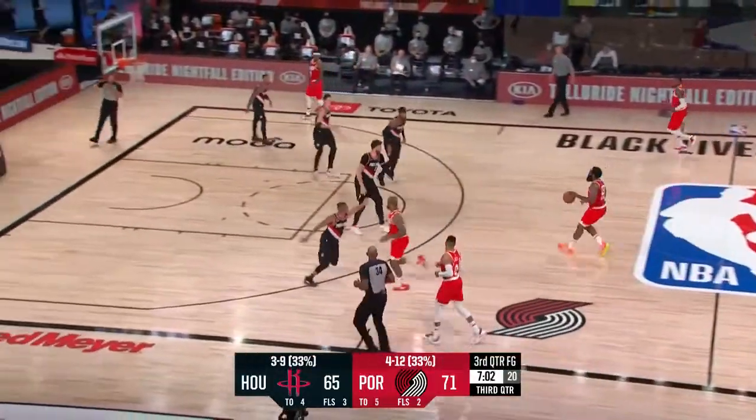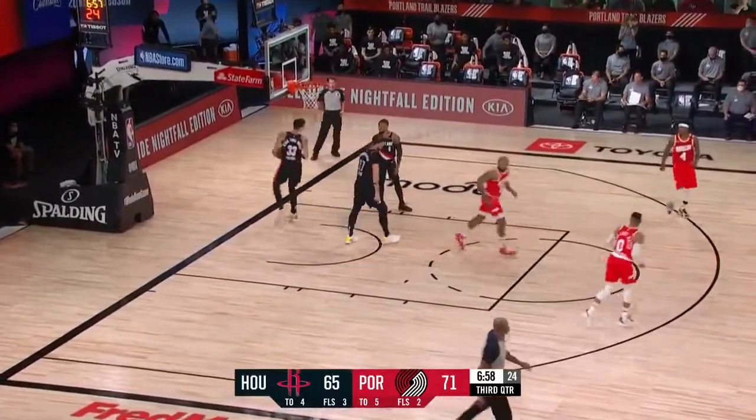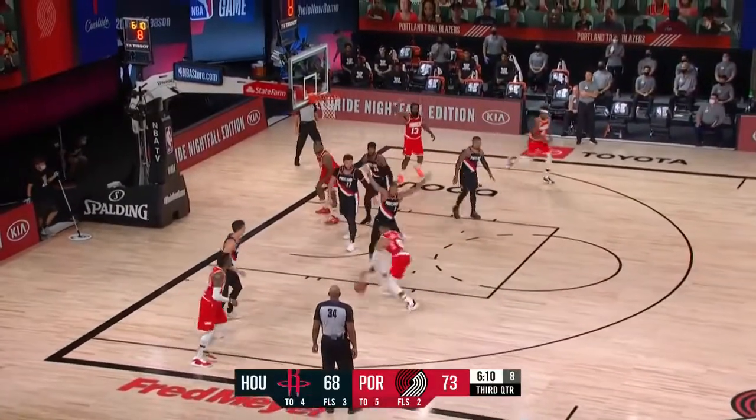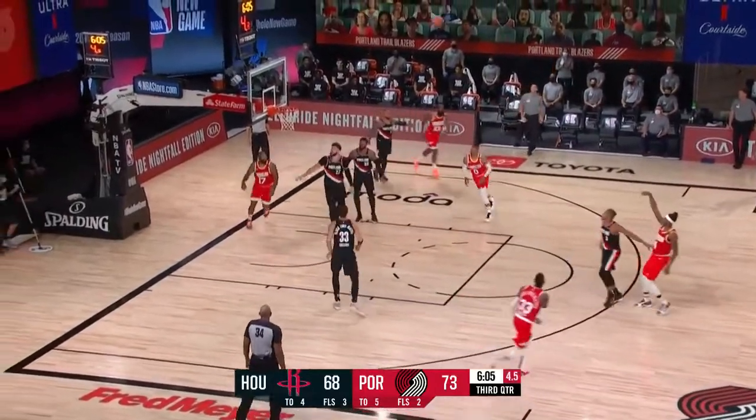7 minutes left in this third quarter. Blazers still with their starting 5. Same thing with the Rockets. James Harden, though, you can do that. Yeah, breakdown and transition. Harden kicks it out to Covington. Westbrook dribbles on the baseline. 6 to shoot. House, he'll try a three.